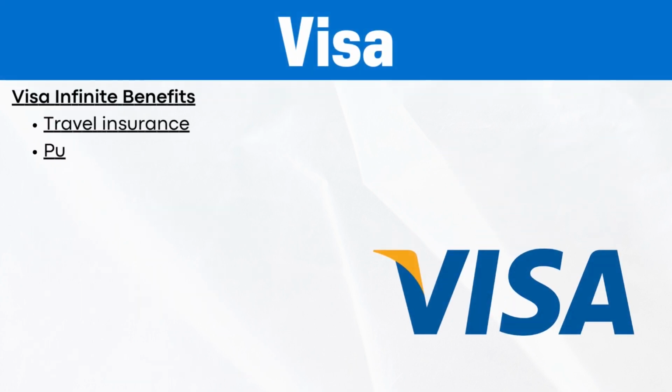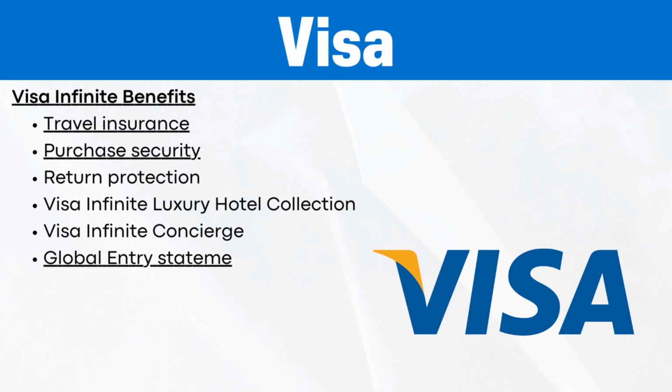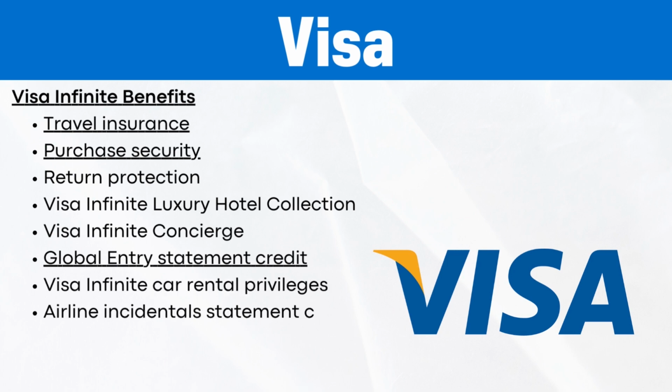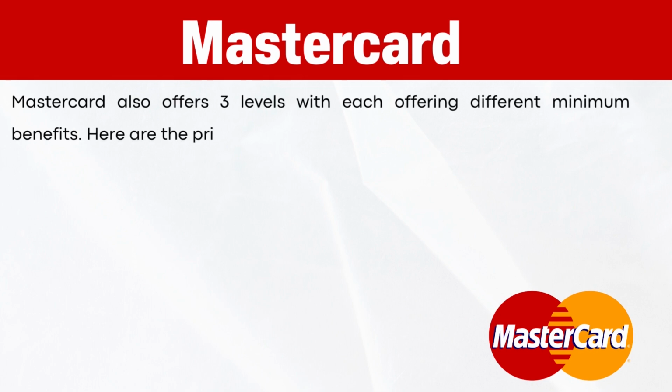The Visa Infinite benefits include travel insurance, purchase security, return protection, Visa Infinite Luxury Hotel Collection, Visa Infinite Concierge, Global Entry Statement Credit, Visa Infinite Car Rental Privileges, Airline Incident Statements, Priority Pass Lounge Access, and 3 free years of ShopRunner. Mastercard also offers 3 levels with each offering different minimum benefits. Here are the primary benefits at each level.